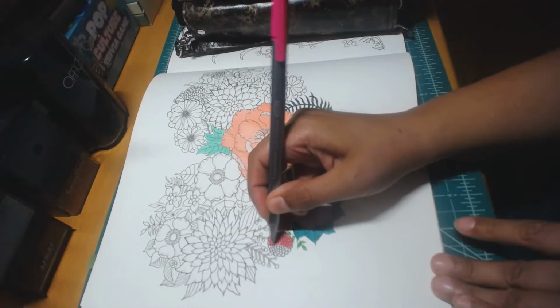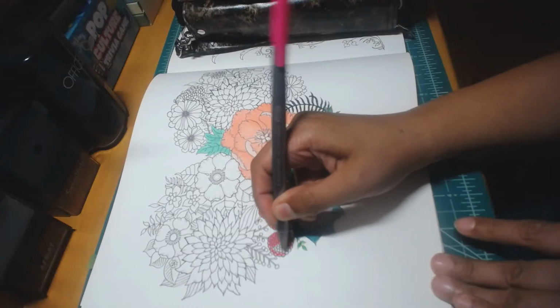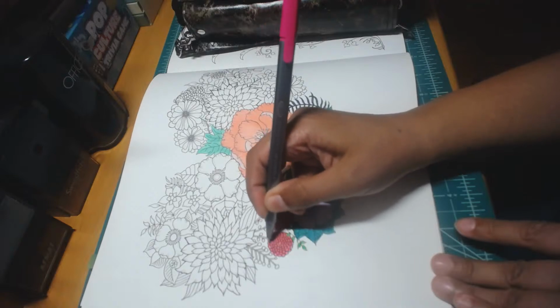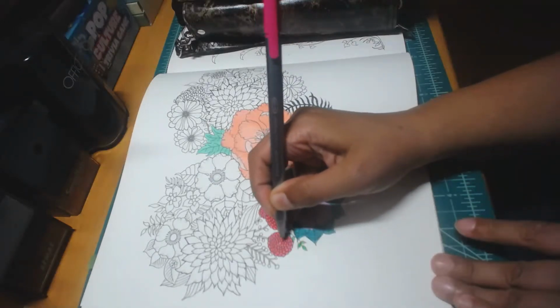Before the pandemic started, I started seeing them in my Barnes and Noble. They started selling the fine liners in Barnes and Noble, which I was kind of surprised when I saw one day there.